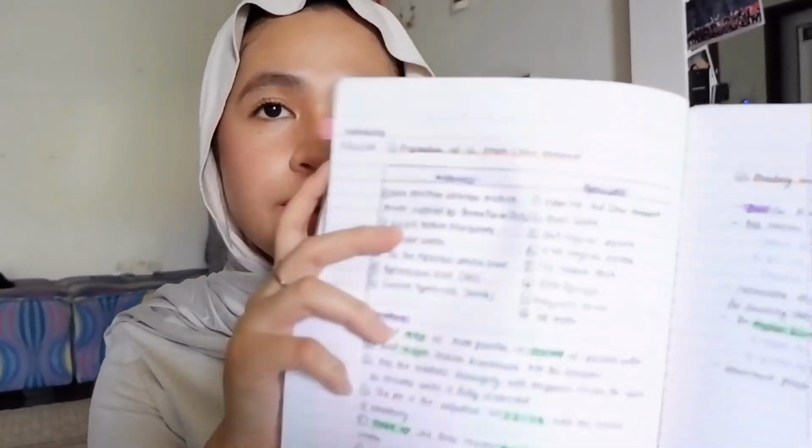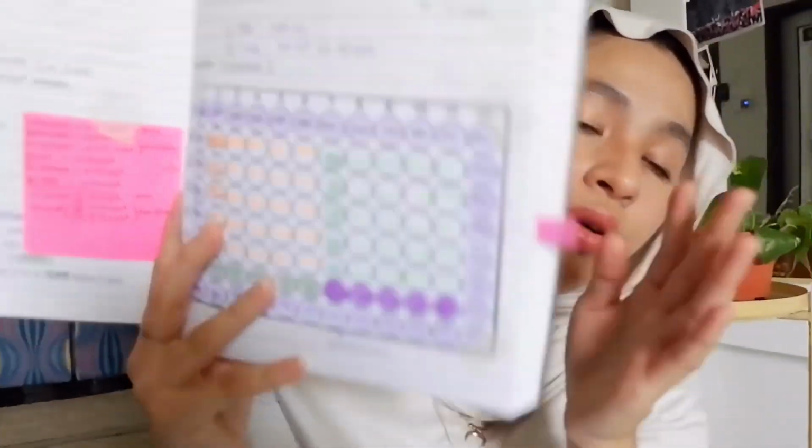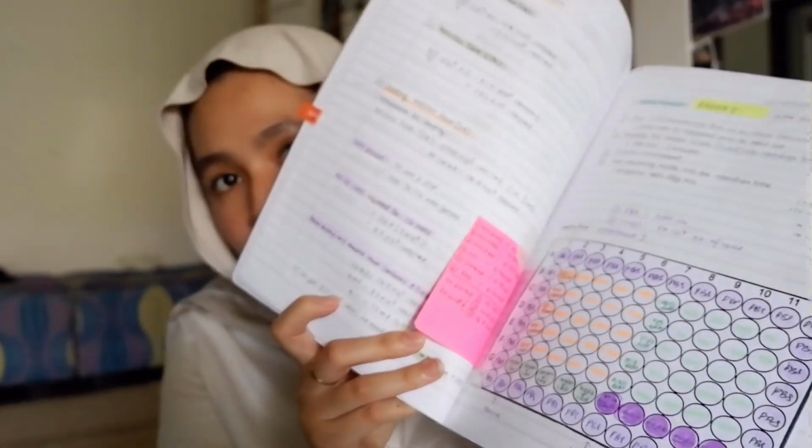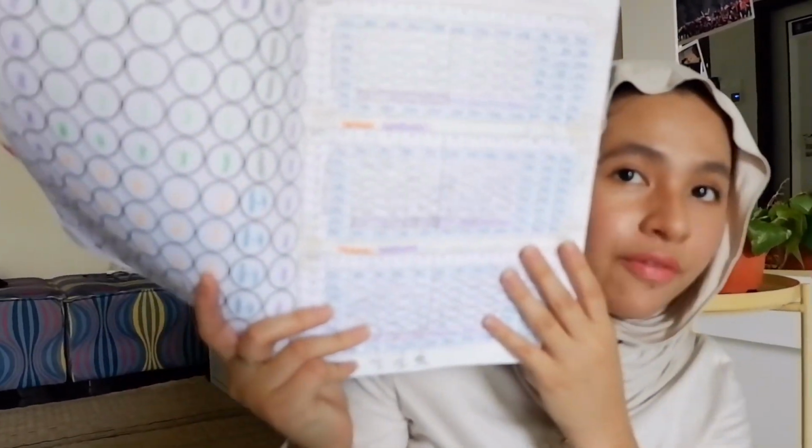If I have a meeting with my supervisor, I will write that down as well. And also all the materials and apparatus that I use in the lab, and also the procedure. I will put everything here. This is the 96 well plate that I have in my folder. I'll paste it in my book. I also do some of the calculations in this book. I will rewrite every single calculation in this book. So this is the result of my final year project.